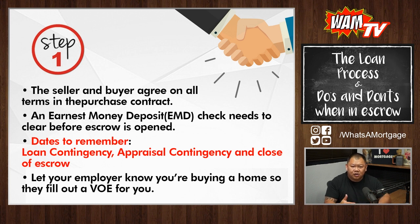And last but not least, the close of escrow date. You want to make sure you know when you're going to close, to make sure the lender is moving, to make sure everyone in the party is moving, to make sure you close on time.